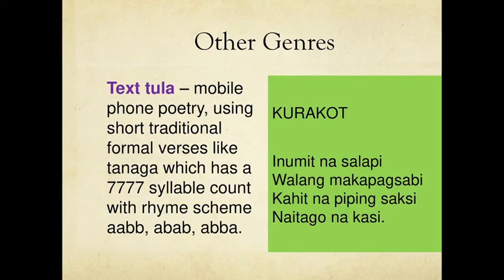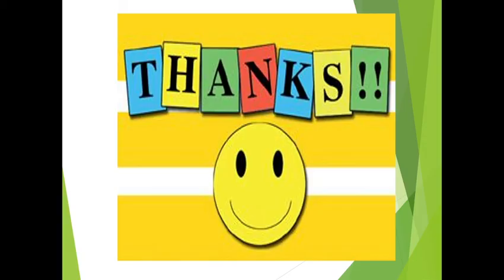Other genres include text-to-la, a mobile phone poetry using short traditional formal verses like Tanaga, which has 7777 syllable count with rhyme schemes AABB, ABAB, and ABBA. Example: Inumit na salapi, walang makapagsabi, kahit napipingsak si, na itago na kasi.